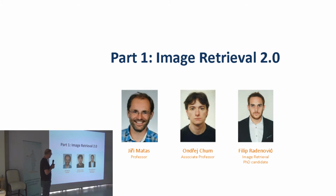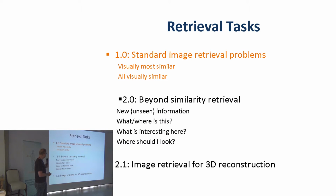So this is the work of Jiří Matas, Ondra Chum, and Filip Radenovic. This is what he calls image retrieval 2.0. Filip is leading this research now. He's a PhD candidate. Why that name? Well, first off, I'll start with version 1.0. Our group was really pushing the state of the art, and this work is all the way up to, say, about 2010, 2011, before we moved on to this. And this is what I'll present initially. This is the bag of words approach with many different add-ons to it to get really good image retrieval performance. And what distinguishes these two, 1.0 and 2.0?